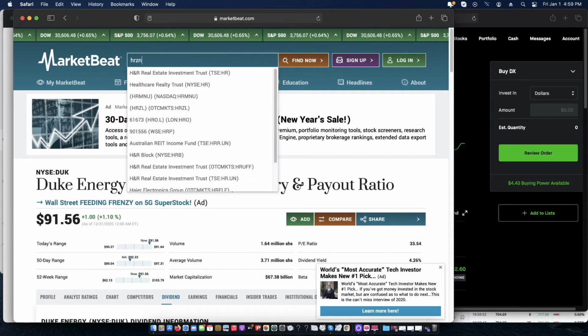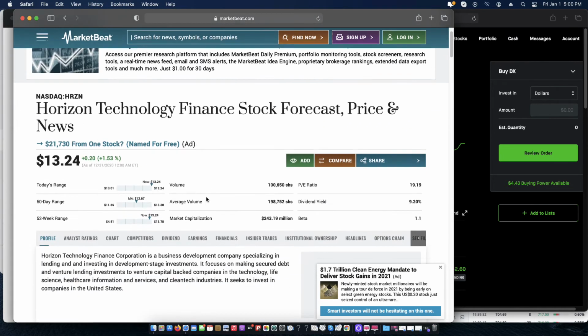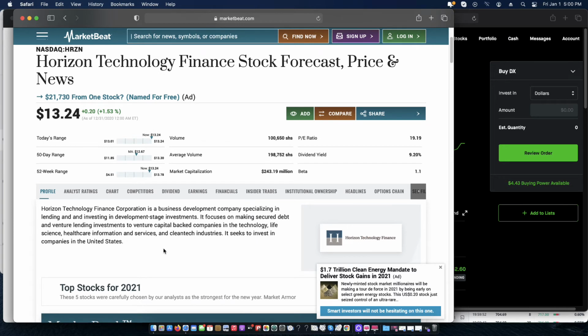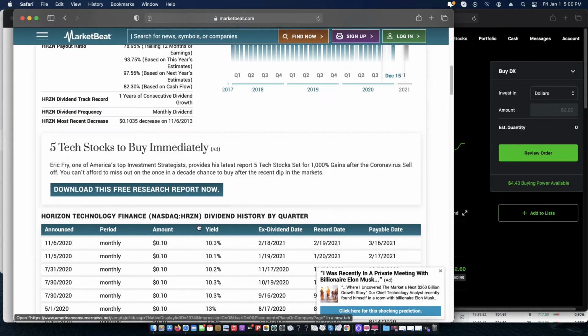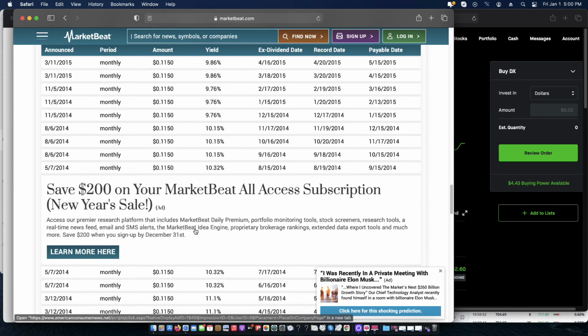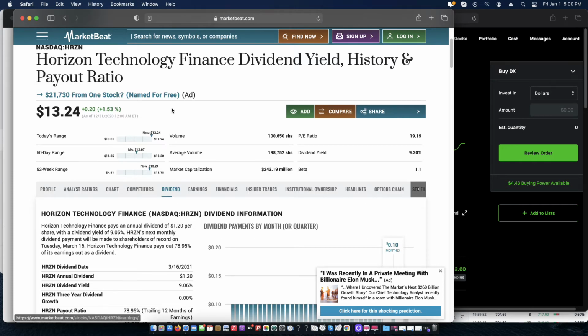Looking at HRZN, not too sure about this, going to do a little more research. They invest in developmental stage investments into technology, life science, healthcare, clean tech. They do pay a monthly dividend, $1.20 a year. Their dividend has not gone up significantly at all since way back 2013.